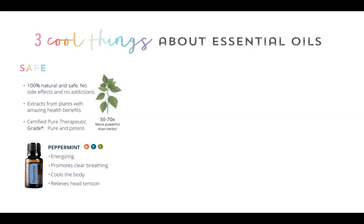So here's an oil that we love to use, peppermint. It's energizing. It really helps with focus. I use it a lot in the afternoon when I'm starting to lose my focus. It's also really cooling to the body. We love to use it for fevers or just overall heat. And it's really good for head tension too, for headaches. So that's the first cool thing about oils, is that they are 100% safe.